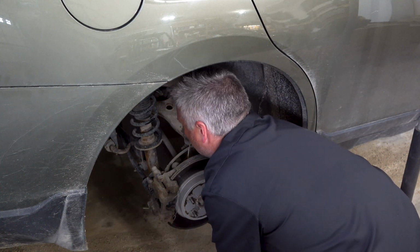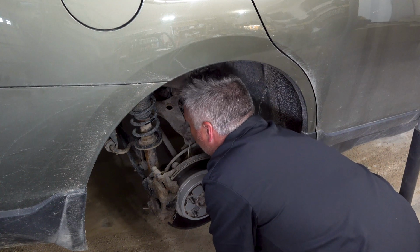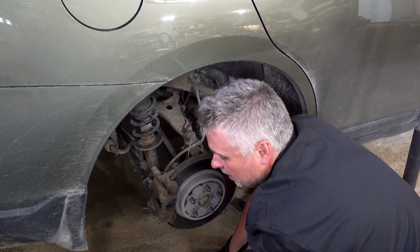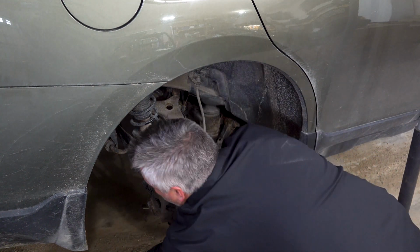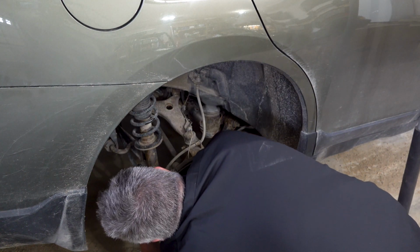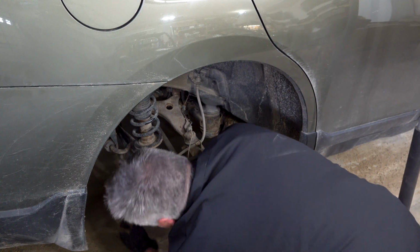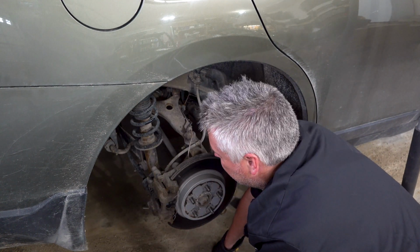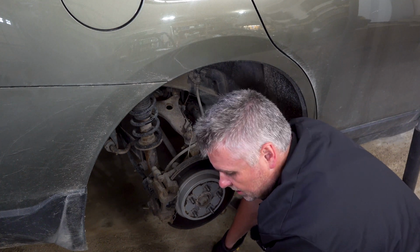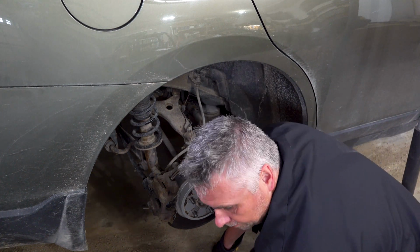I did throw some penetrant on here ahead of time just to give us a sporting chance of getting everything loose, and that worked. So I'm going to put our nut back on the end here and give the bolt a little tap. You don't want to beat on just the end of the bolt itself, or else you're likely to bung up the threads, and then you've got a bigger problem.